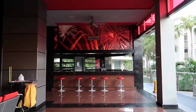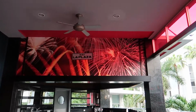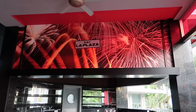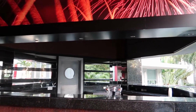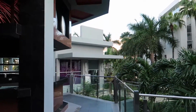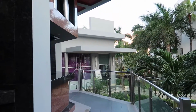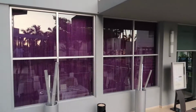Alright, so continuing down through the theater here, we have the last bar inside, and it's called Bar La Plaza, and this is just on the far side of the theaters. And then lastly, I just want to show you guys the last a la carte restaurant, which I think is just a bit hidden and difficult to find. The Caribbean restaurant, or the seafood restaurant.